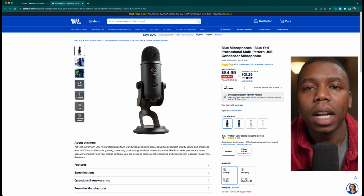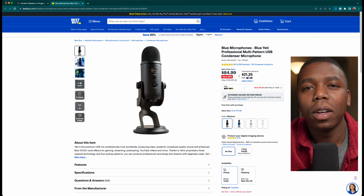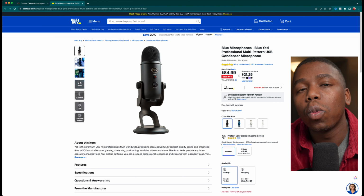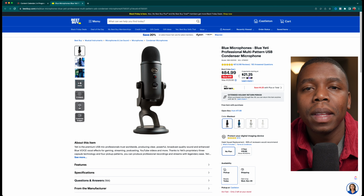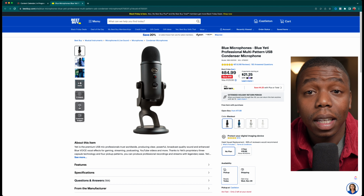This is a great microphone to use for a starter podcast, or if you want to have better audio for your Zoom calls or you're doing live streams. This microphone will drastically improve the microphone quality that's probably coming out of your laptop or your computer. And again, with those pickup patterns, you can dial in those settings and make it sound even better.